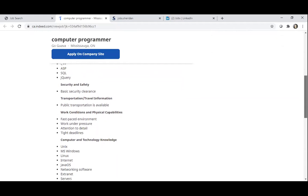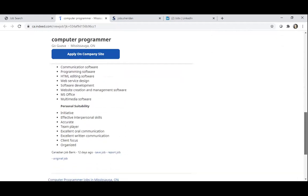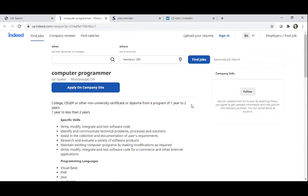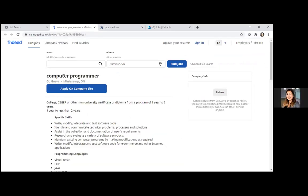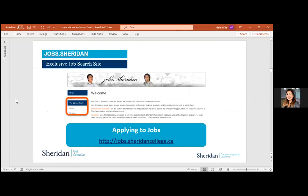And so these are just sort of an interesting tour of the key features of Career Cruising to help you as you do your career research and do your job search. I always recommend really make sure that you're reading the job descriptions carefully. But on that note, I hope you enjoyed the tour of Career Cruising. I'm going to pass it on to my colleague Sharon to talk a little bit more about job search. She'll be speaking about Sheridan's exclusive job search website, jobs.sheridan. So over to you, Sharon.